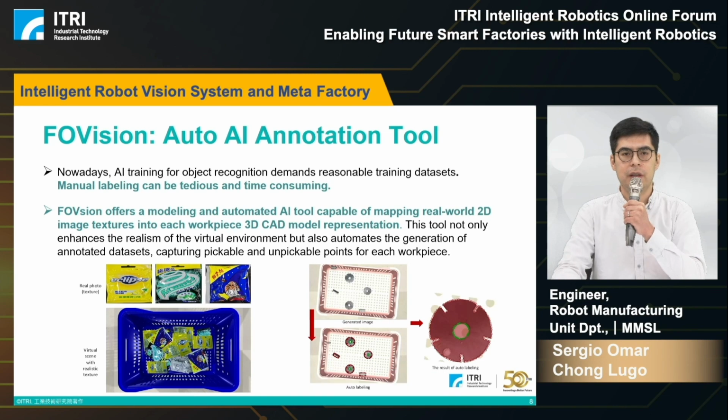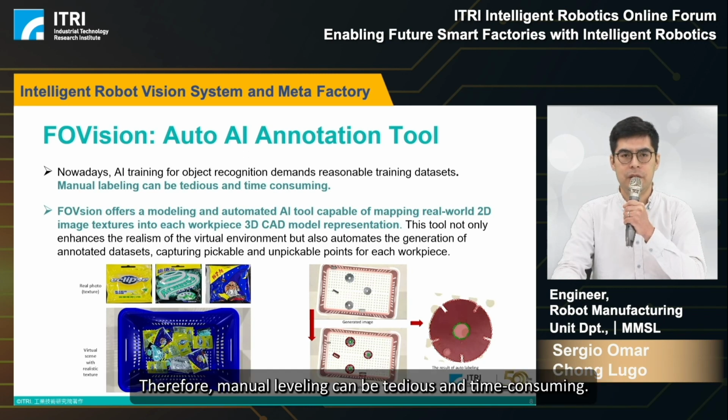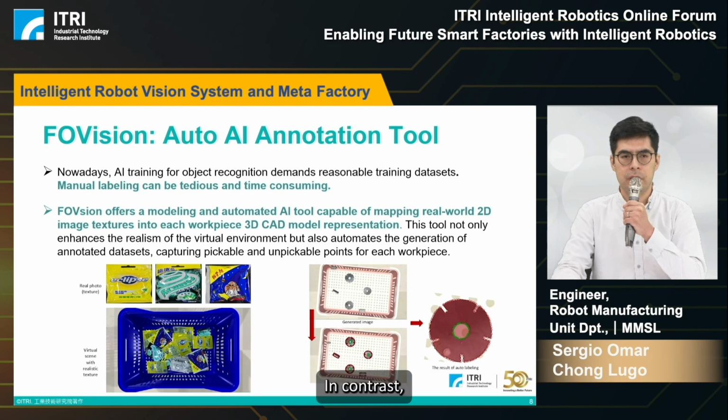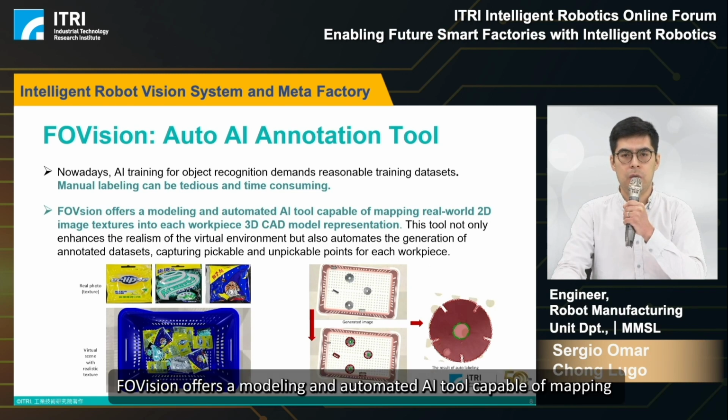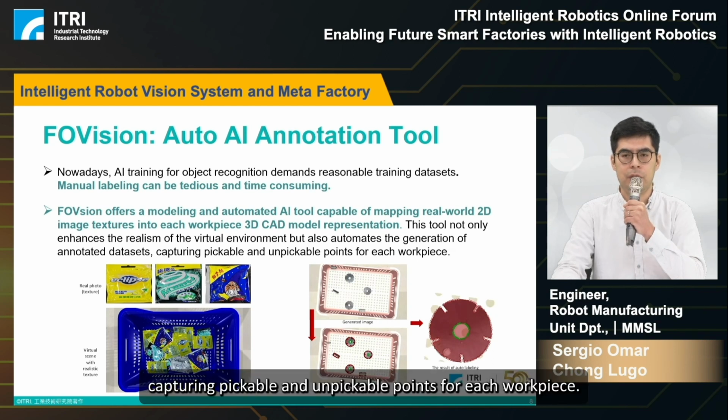As a matter of fact, AI training for object recognition demands reasonable training datasets. Therefore, manual labeling can be tedious and time-consuming. In contrast, FO Vision offers a modeling and automated AI tool capable of mapping real-world 2D images into their workpiece 3D CAD model representation. This tool not only enhances the realism of the virtual environment, but also automates the generation of annotated datasets, capturing pickable and unpickable points for each workpiece.